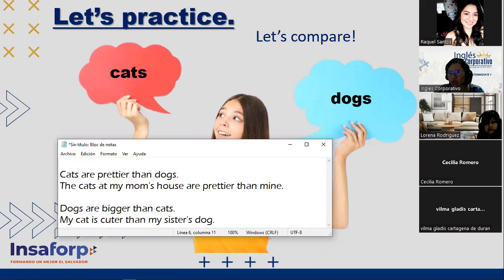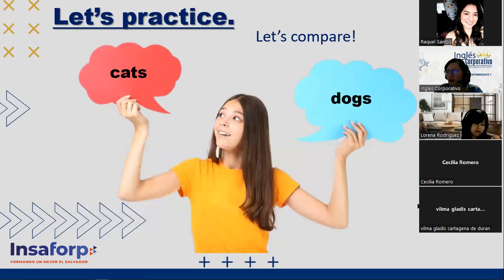Ahí, cuter. Y no solo por eso, sino también porque usamos more solo con adjetivos que tengan más de dos sílabas, de dos en adelante, right? Oh, entonces, yes. En este caso, my cat is cuter than my sister's dog. Very good. Okay, excellent. Thank you so much, Raquel. Now, guys, what about the next one? What about this one? Television and YouTube.